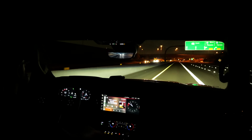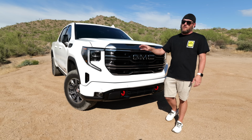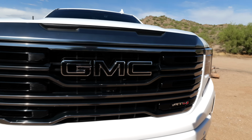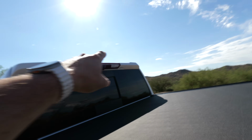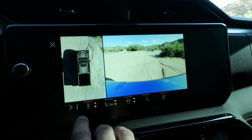The LED lights that come on this package, in terms of light output at night, these things are really great. The lighting out of this, really fantastic. One thing that I absolutely love about all of these modern trucks, and this one I think is leading the pack, is all of the cameras. We have 1, 2, 3, 4, 5, 6. All of these camera views, absolutely amazing.